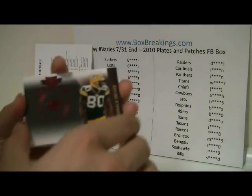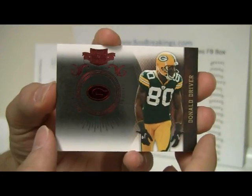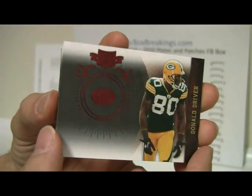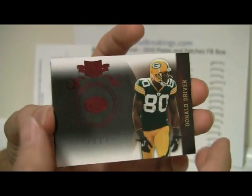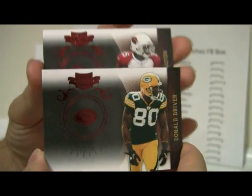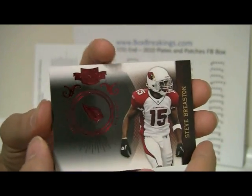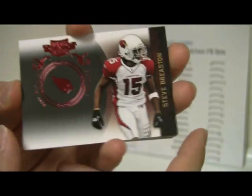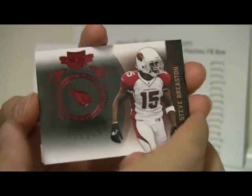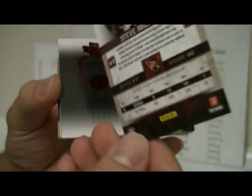So we had a Packers on top here. So we've got Donald Driver Red, going to be out of 499, and it is number 309 out of 499. Going to go to the last card in the box. That's going to be another red Steve Breaston, and that's going to be out of 499, number 1 out of 499. So a sweet number on that one. You can see there, number 1 out of 499. That's pretty cool. Right on.